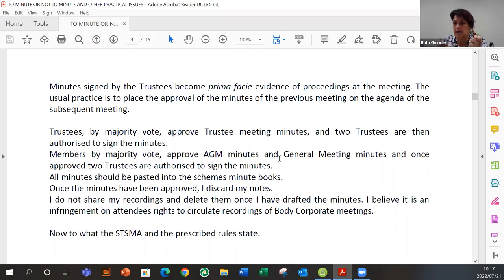That's fine. So once my notes are done, I throw my notes away when the minutes are approved. So if it's for the AGM, then my notes will hang around for a year. At the next AGM, that's approved, then I throw those notes away. The minutes get kept. The minutes are approved, that's the record for the meeting.